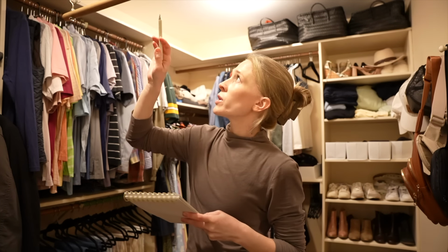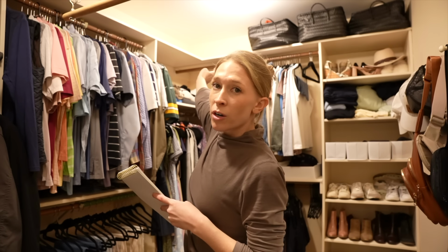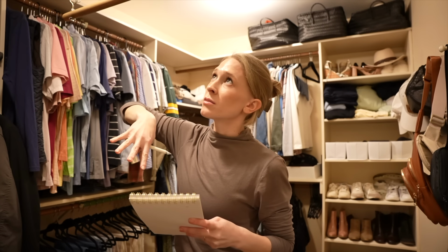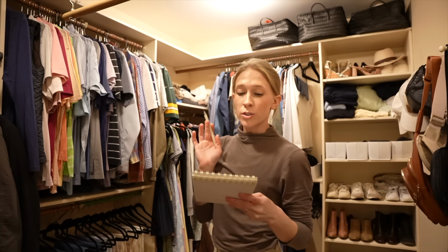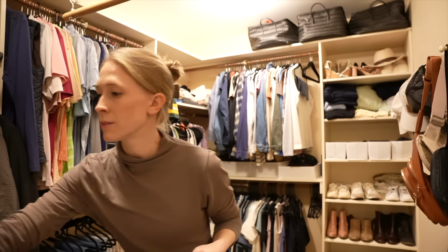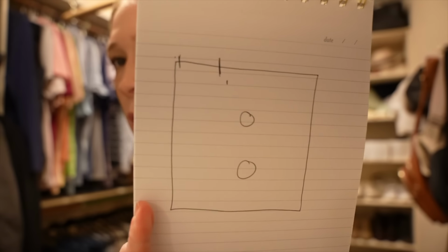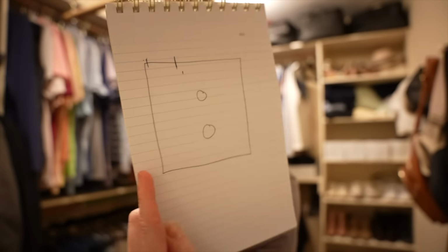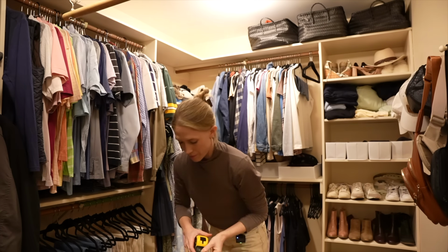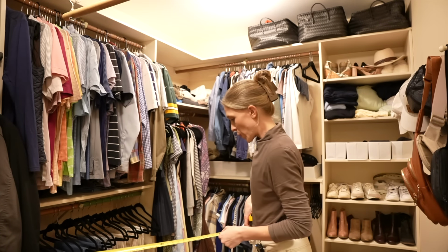Also, might be worth noting where light fixtures are. You don't want to put a unit up and realize that you're underneath a light fixture. Also, ceiling height. Don't forget to measure your ceiling height. So this is what it looks like. Very basic. Let's start with the width.